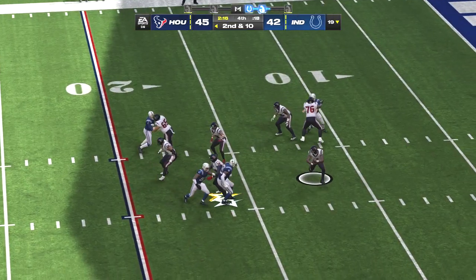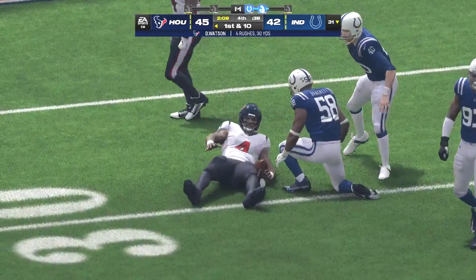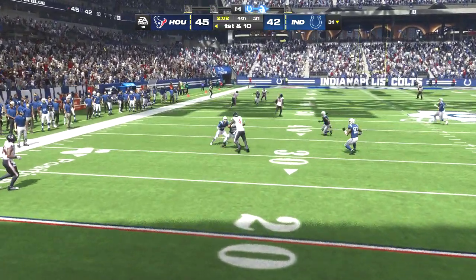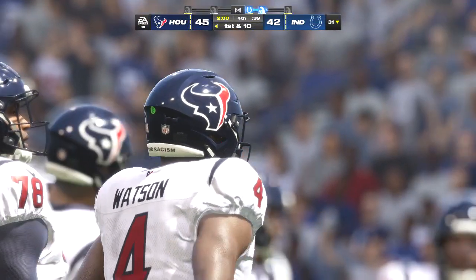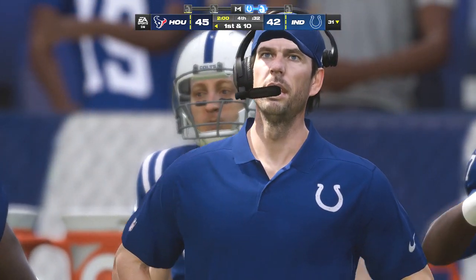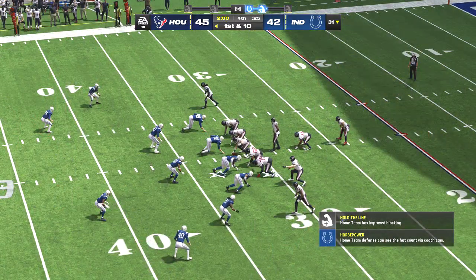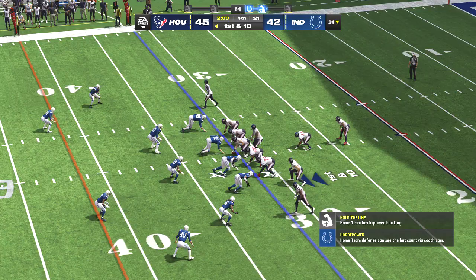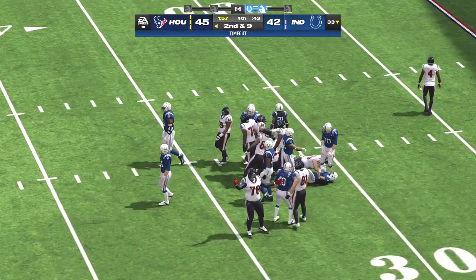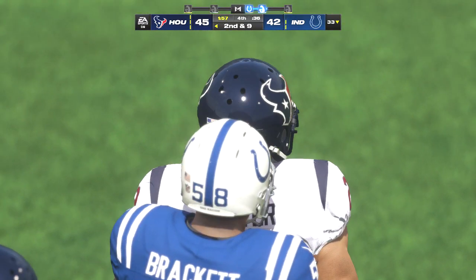Faking the give. Now Watson. And he's got it past the 30 before he's hit and dropped. Points of contact necessary at this stage as they'll run on first down. And now we'll see a timeout used on defense as they stop it right out of the break with 1:57 to go in the ball game.